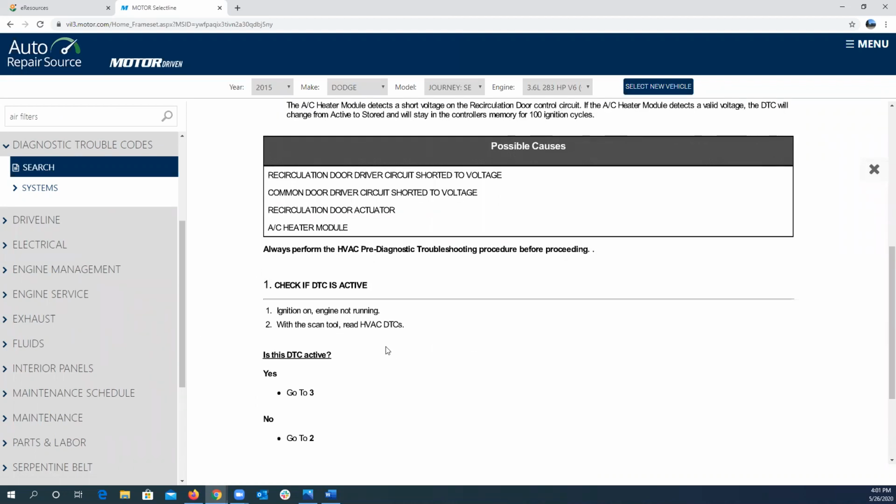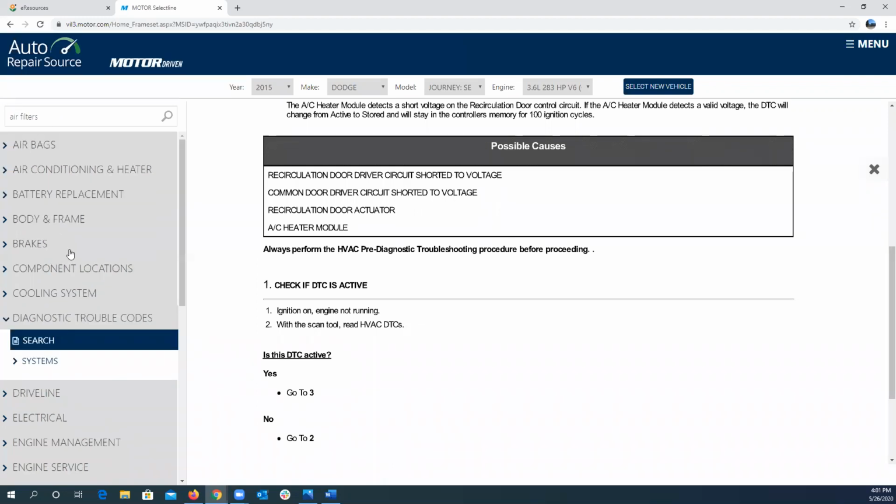So to recap, Auto Repair Source can give you access to thousands of up-to-date step-by-step repair guides and diagrams simply by searching the search box or selecting from the menu on the left. I encourage you to take some time, search for your vehicles, and really get to know your vehicle.